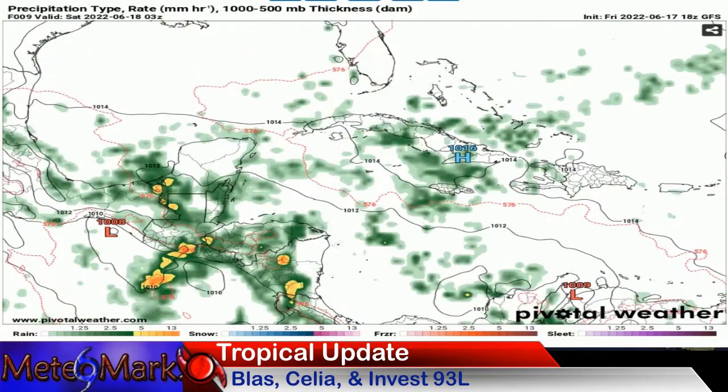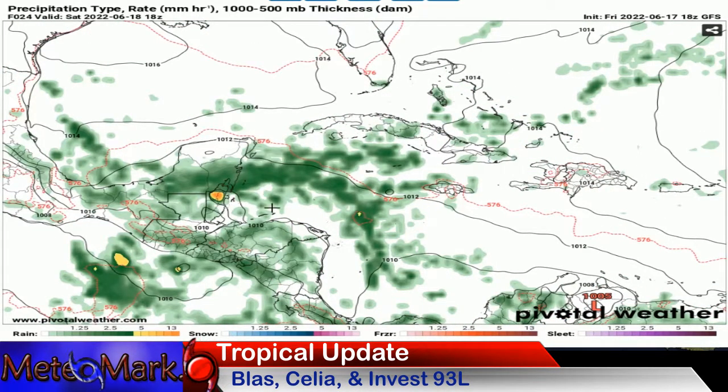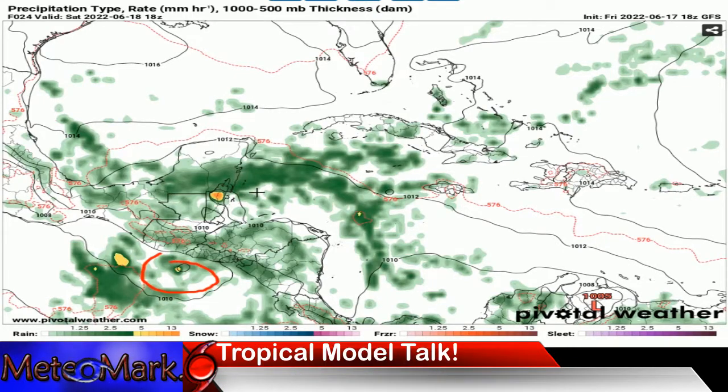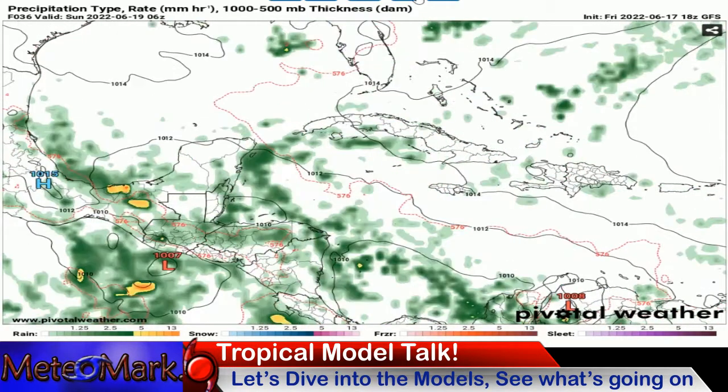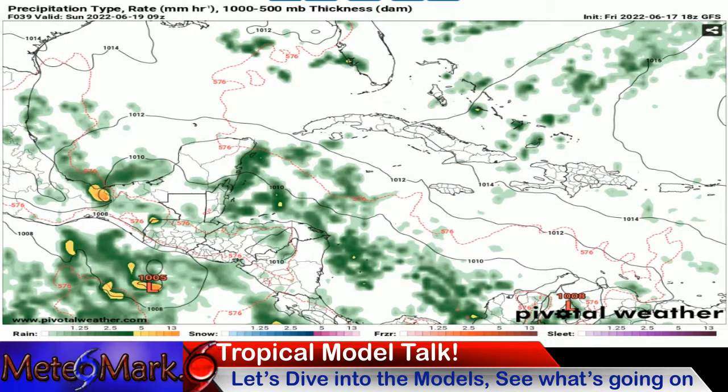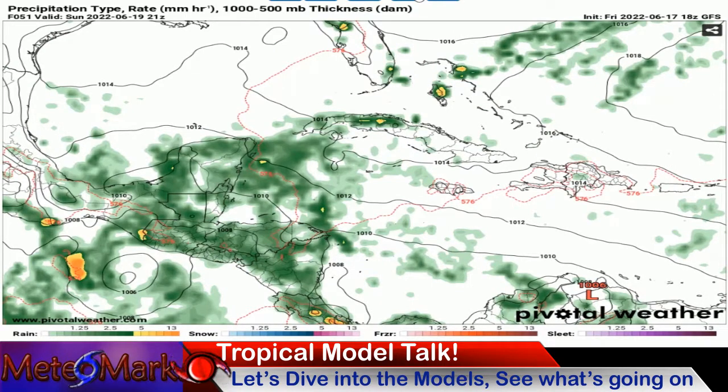As we get into this, the GFS, here is Celia down in here. And as we go in time, take a look at this. This is Invest 93L, just a big old rainmaker at this point for Belize and the Yucatan Peninsula. I really think what's interesting is some of the moisture from Invest 93 gets pinwheeled over here, but it will help feed into Celia in time. That's probably why Celia remains a little bit disorganized as well, because it's getting organized at this point, and the center is kind of exposed.